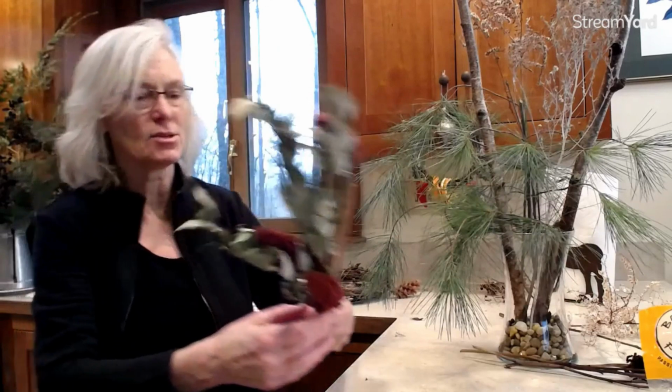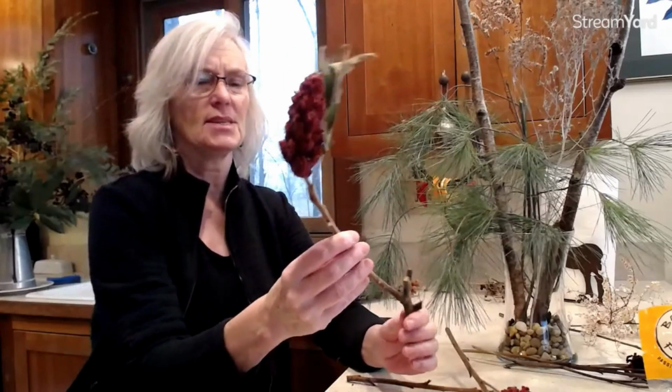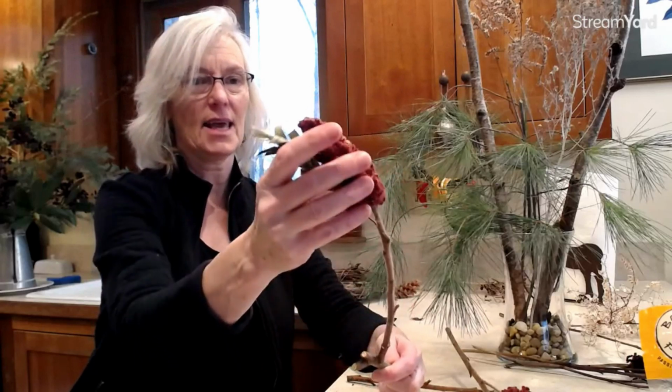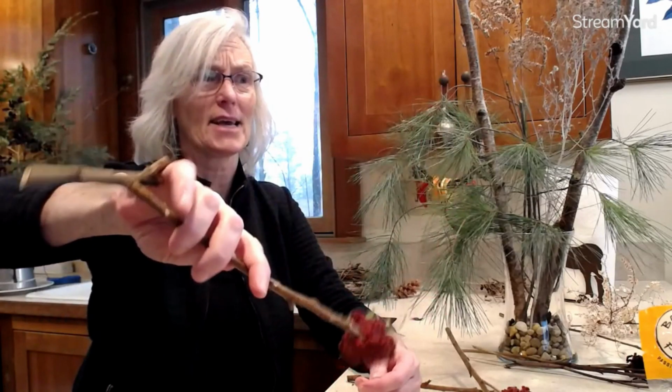You can take, oh, let me show you one other thing. It might be too late to collect these for this year, even if you do have them, and that is the sumac. A sumac is kind of like a wild edible. You can collect them when they're fresh, and you dunk them into water for like 10 seconds, and it makes super nice, natural lemonade.